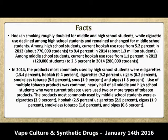And in 2014, the products most commonly used, which is very interesting, were the e-cigarette, then the hookah, then cigarettes, then cigars, which we know cigars are also used for marijuana blunt wraps. I haven't seen many teens smoke cigars, so I'm sure that's the reason they're being purchased. And then we have smokeless tobacco, snus and pipes. So as you see, these devices haven't been around that many years, but they're the number one purchase item.